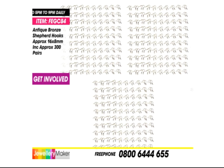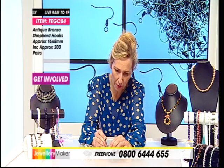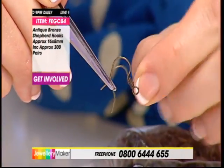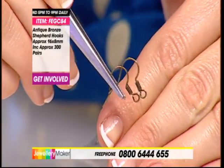This would really sate even my appetite for shepherd hooks. I know that seems quite impossible in terms of my love of earrings, but I think actually I'd be sated with these, Sheila. They've got the little ball, the little coil at the bottom there, which just adds a little bit more to the earring finding, doesn't it? Just that bit of character.